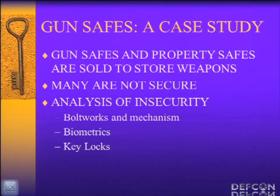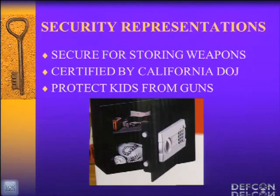So we got involved in an analysis of insecurity and how these safes are not engineered properly. What we're going to talk about today is bolt works and mechanisms, biometrics, and the key locks. We looked at the major manufacturers in the industry in the United States, and some of them also sell up in Canada. The security representations on the box, and the picture that you're seeing is one of the Stack-On gun safes. Stack-On is a company near Chicago, and we'll get into them as we go through this presentation.